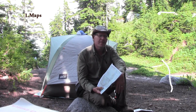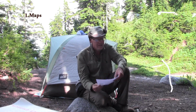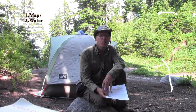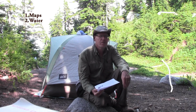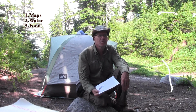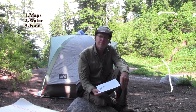Some of the other things on the top 10 essentials list. Water and purification system. Generally we're just doing an overnight, so we've got enough water. I did bring purification tablets. You can get those at any outdoor sporting goods store to purify water in a pinch if you need to. Extra food. We've got more than enough food to get us through tonight and tomorrow morning, and we'll be out of here. So we've got enough food for our purposes.